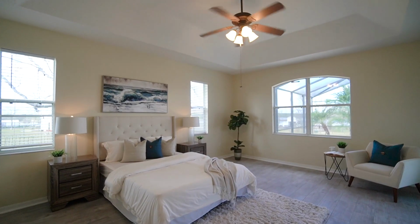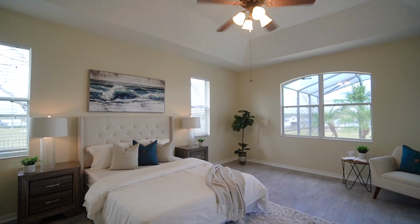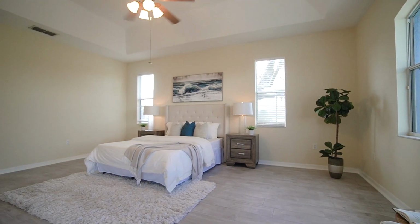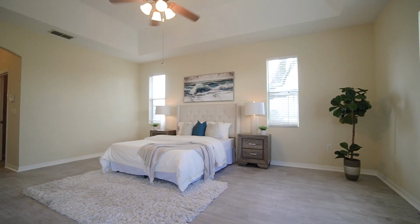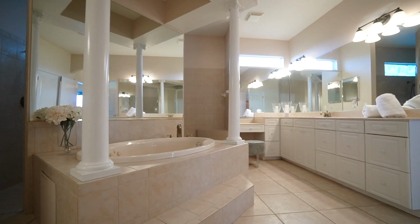The owner's retreat has beautiful new flooring, views of the pool and lake, walk-through shower, garden tub, and dual vanities. The living spaces are wide open and you'll enjoy entertaining with your elegant formal living and dining rooms.